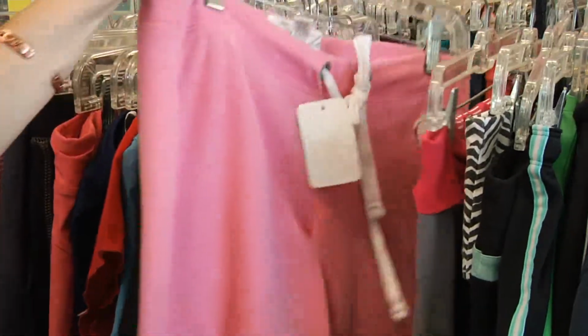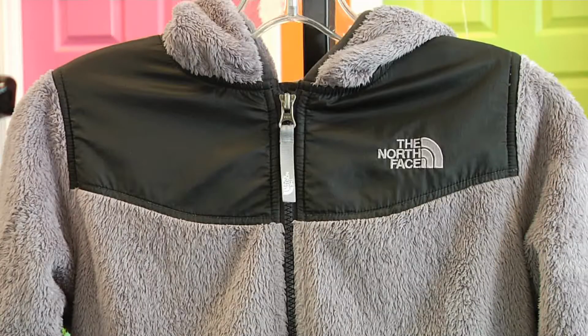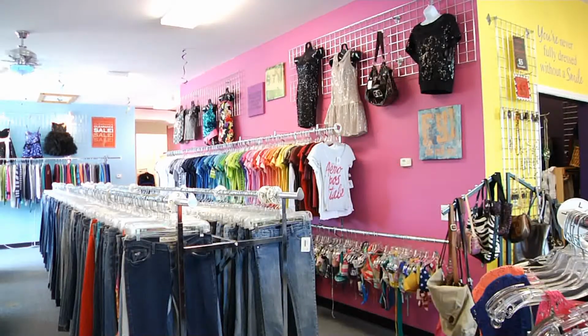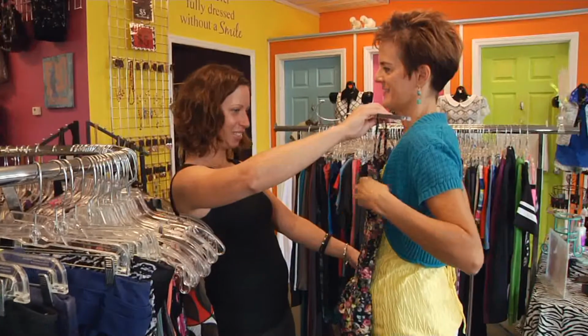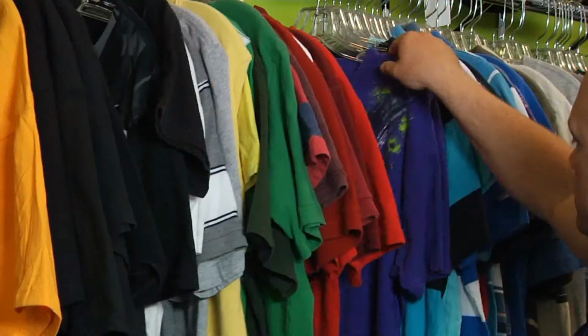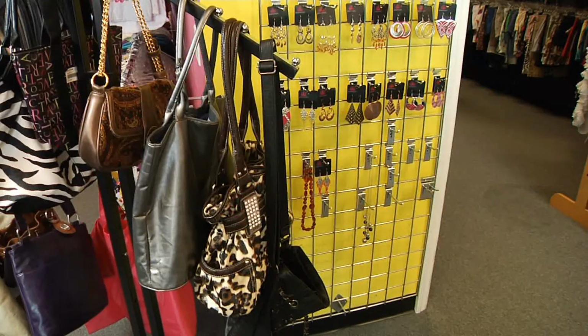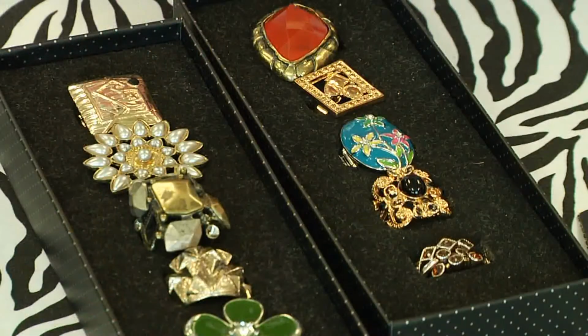We get clothes in each day, and we have a new stock and a new selection. We have customers that come in once a week just to see what we have, and they're always happy with the new selections that we get. Trendy clothing isn't the only thing you'll find at Radical Resale. There are plenty of other items to add to your new wardrobe.